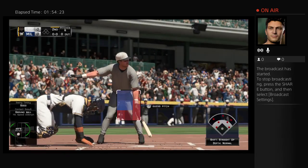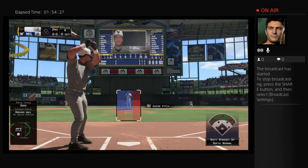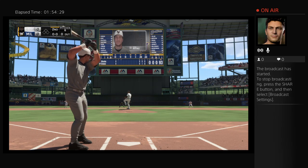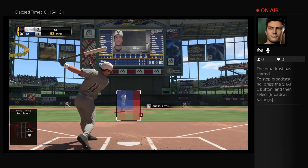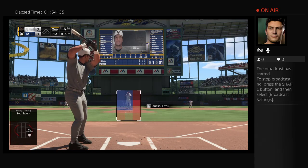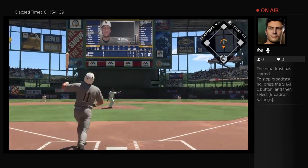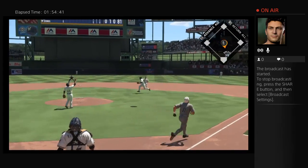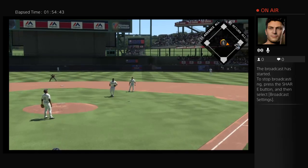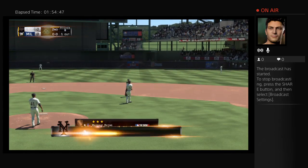Edgar Martinez makes his way to the plate. He'll get us started here in the top of the second. Into the windup and the pitch. First pitch hacking here, and that's the first strike. Here's a high pop-up. And he'll put this one away for the first out of the inning.